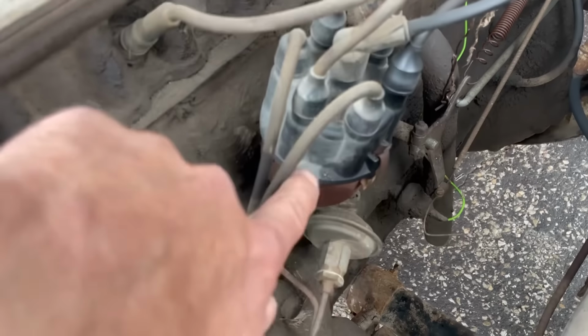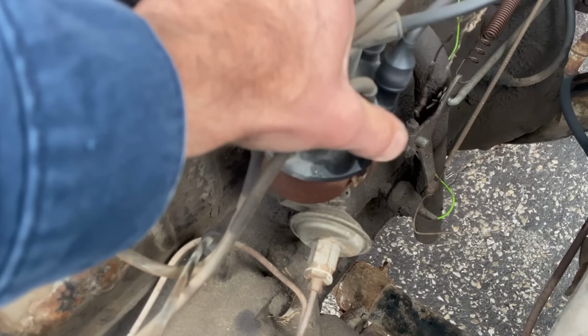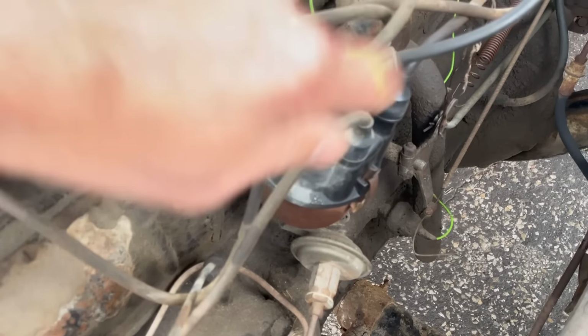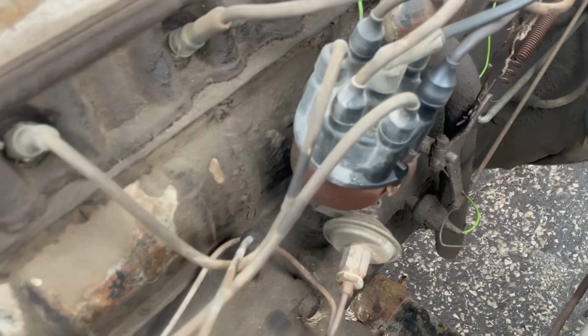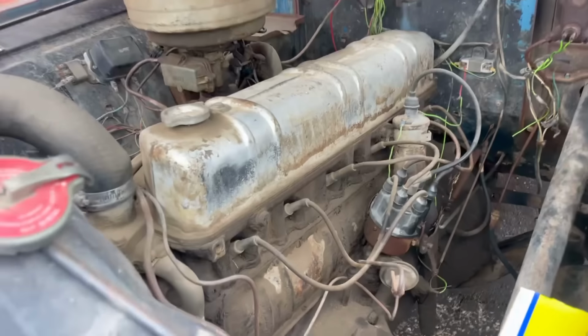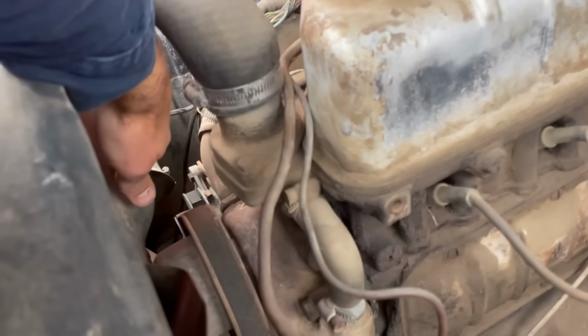This is another interesting thing, these old distributors do have vacuum advance, but it's an external one, so it actually rotates the whole distributor. I do have points and tune-up parts, so I'm gonna pull a plug and we'll check the plugs. But yeah, let's just start getting through her. And my prediction, it does roll over. I confirm that.